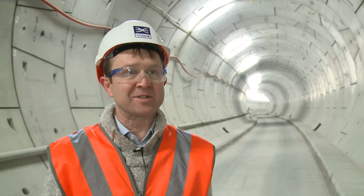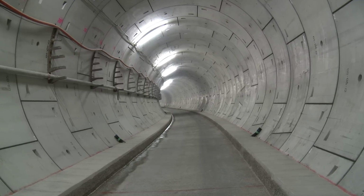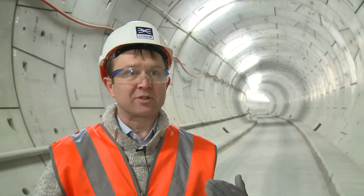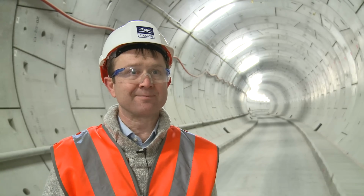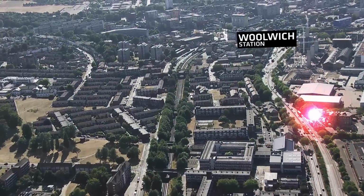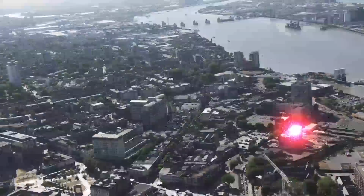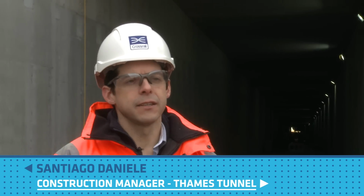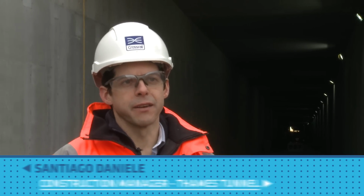Today we've brought the cameras down into this tunnel to give you a sneak preview of what it will be like and how it will feel to travel through these tunnels in 2018. This project stretches from Plumstead in the east to Woolwich Station at Woolwich Arsenal, and then continues under the River Thames to North Woolwich Portal. So we are currently standing in Plumstead Portal. This is where this contract started.